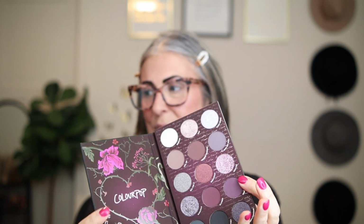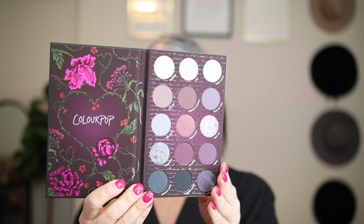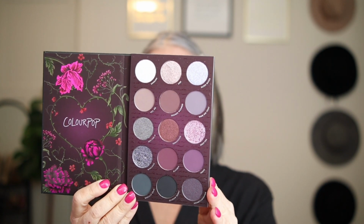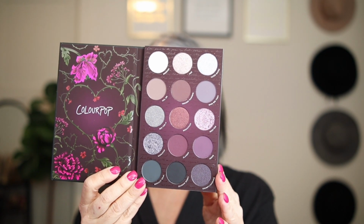Oh, let's get to my favorite part and open up this ColourPop A Shadow of Secrets palette. Let's see here. Oh gosh, I'm so excited that this finally came. Ooh, as I stick my fingers in it, but look at that. Oh, so pretty. This is a pretty neutral palette, I would say. It's definitely cool toned for the most part. Wow, wow, wow. Pretty.